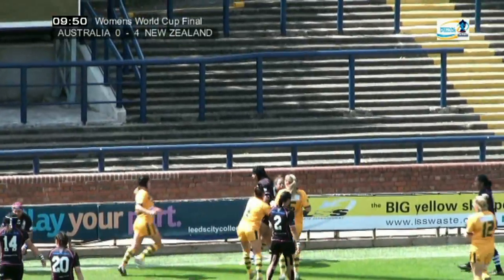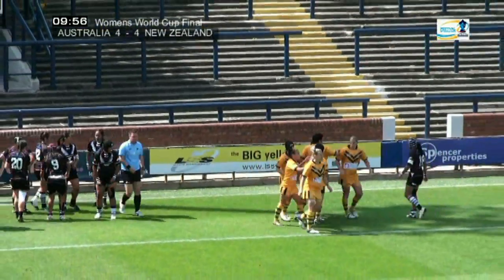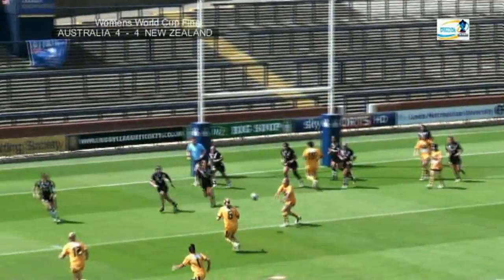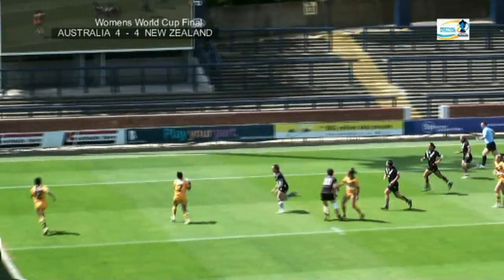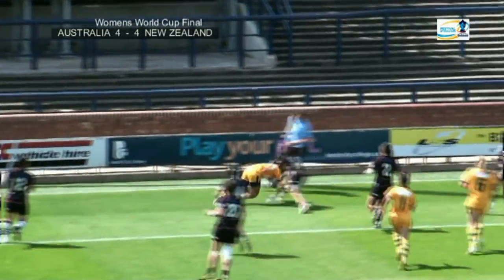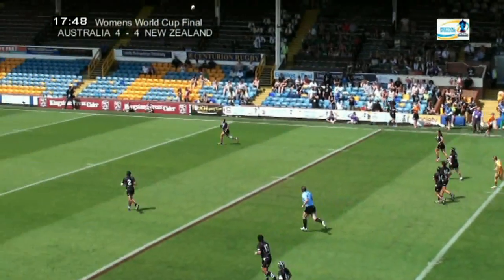Australia in, and New Zealand pay the penalty, and it's number, I think it's 22 who's got that one, Emma Tongato. Just watching on the replay, the ball goes down the line and the fullback puts the ball out there. No, it's to number 3, Jenny Sue Harper, and it's 4-all with the kick to come. Beautiful stop, quick play the ball, and it's a punt downfield from Nat Dwyer.